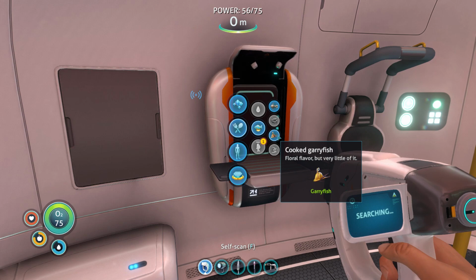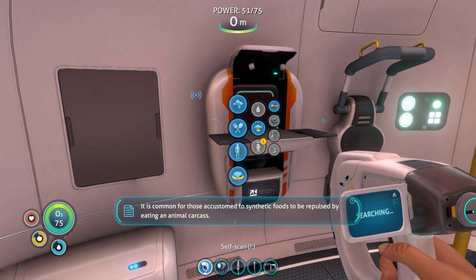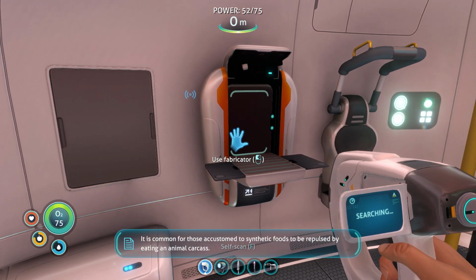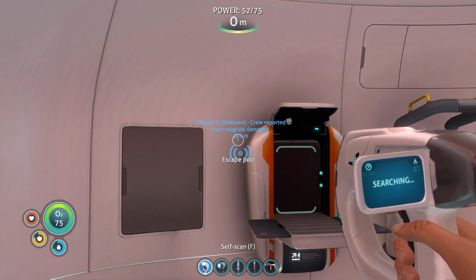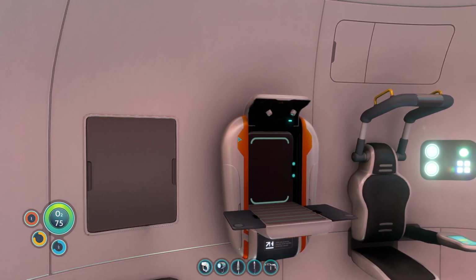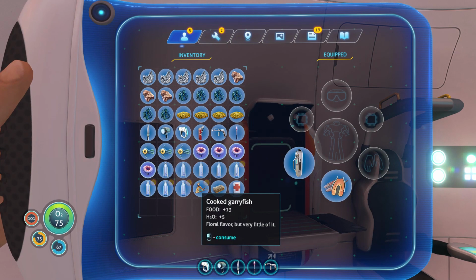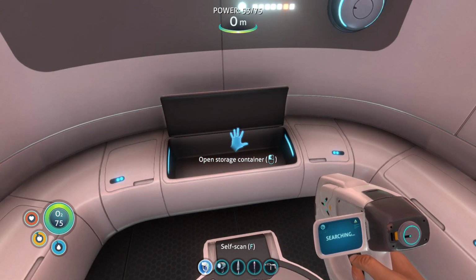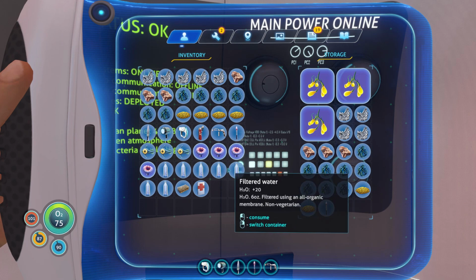The cooked gary fish. Floral flavor, but very little of it. So you're not really that edible, but... It is common for those accustomed to synthetic foods to be repulsed by eating an animal carcass. Remember that humans survived this way for millennia. You can too. Wait, so... In our day and age, people don't eat animals anymore entirely. It's all synthetic based and stuff. Well, okay then. Yeah, in comparison to the peepers, cooked peepers, that is next to nothing in regards to food and H2O. Well, keeps me alive. So there's one positive to this all. We didn't blow up. So that's good, I guess.